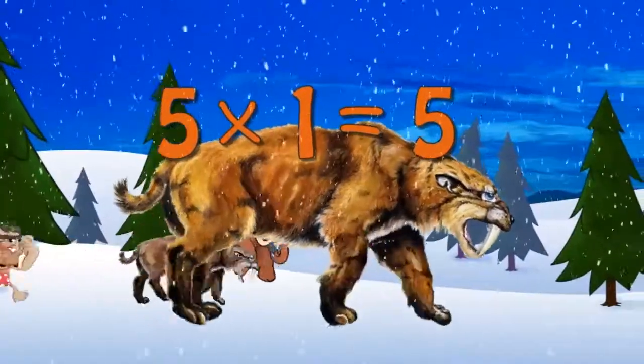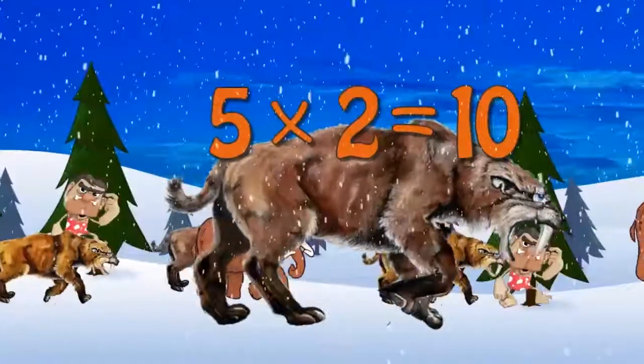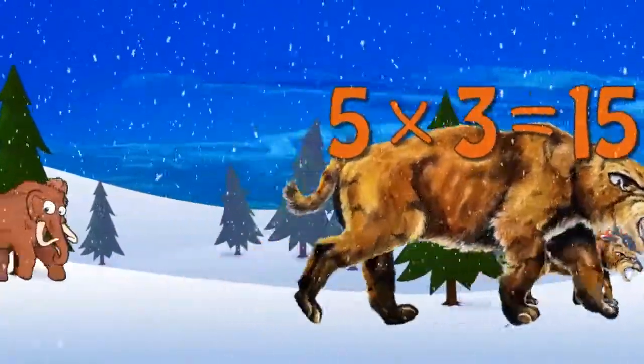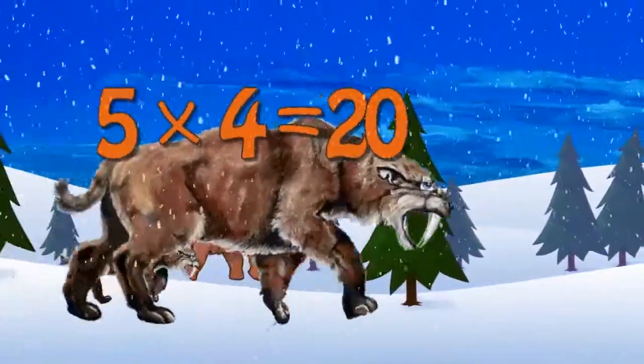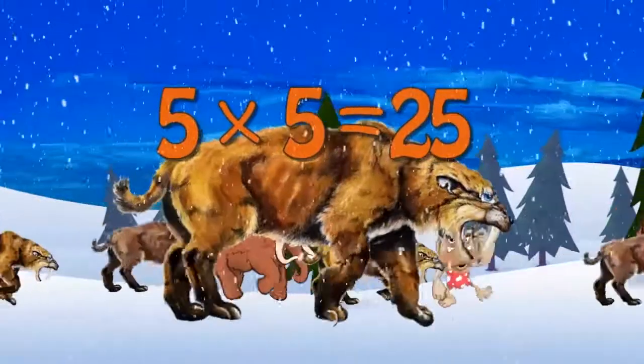Five times 1 is 5. 5 times 2 is 10. 5 times 3 is 15. 5 times 4 is 20. 5 times 5 is 25.